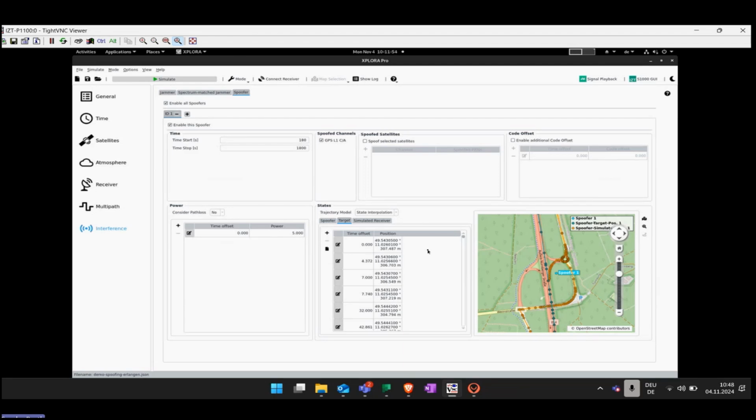Of course, if you change this a bit, the spoofing signals need to be higher to take over the correlation peak. And this can be controlled here by this target position and by the spoofing power. And you can also add an additional offset to all the spoofing signals. This is defined here in meters, basically on signal level, how much off you want each spoofing signal to be.